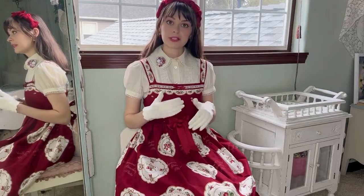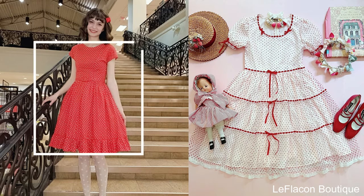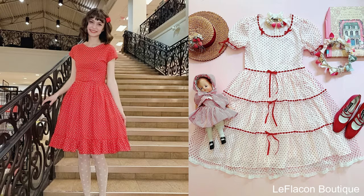Now let's compare these two dresses. They're both red and white polka dot knee-length dresses, but one of them is Lolita and one is not. And here's why. This dress has a very boxy and sharp torso design, and it has really no Victorian or Rococo elements like lace or embellishments. Even though the skirt is designed for a petticoat, the overall structure of the dress does not lend itself to a Lolita silhouette or aesthetic.